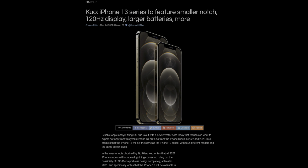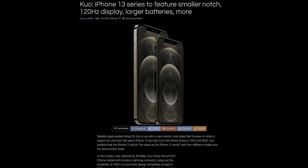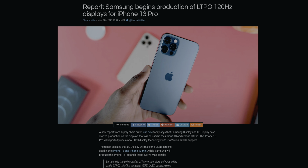As far as the features we should expect to see in the iPhone 13, well, if you've been following the leaks pretty closely, then you already have a pretty good idea. But for those who haven't been, just know that this is very much going to be an S year for the iPhone. Nothing revolutionary is coming per se, just a lot of features to refine the experience we already got in the 12 series. The first and biggest feature to expect is the 120Hz ProMotion display.